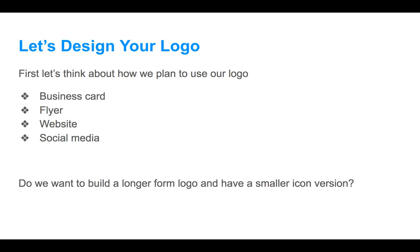So the first thing we want to think about is how you plan to use your logo. So where it's actually going to be. So probably the most popular places that you're going to have it are your business card, which is going to be something that you give out to a lot of people. Your flyer, which is your primary marketing source when you first get started. Your website, which is going to obviously be the main center of your digital source where people go to see your business, and your social media accounts. So thinking about where that's going to be on your social media accounts, probably the profile picture. So we're going to think about the icon.